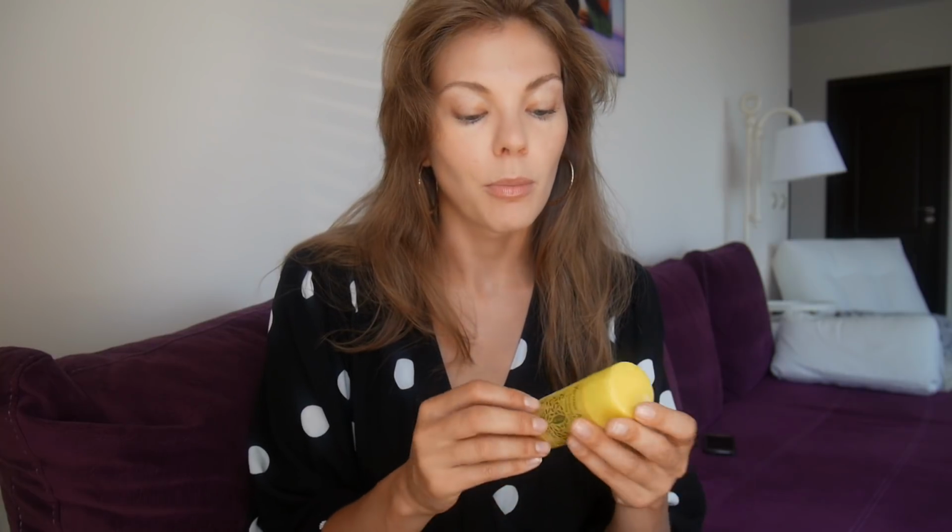I do prefer a more natural deodorant, to be honest. This is alcohol free and this is also aluminium salt free, which is quite an important thing because, you know, when we put it onto our skin, it will get absorbed into our blood as well.